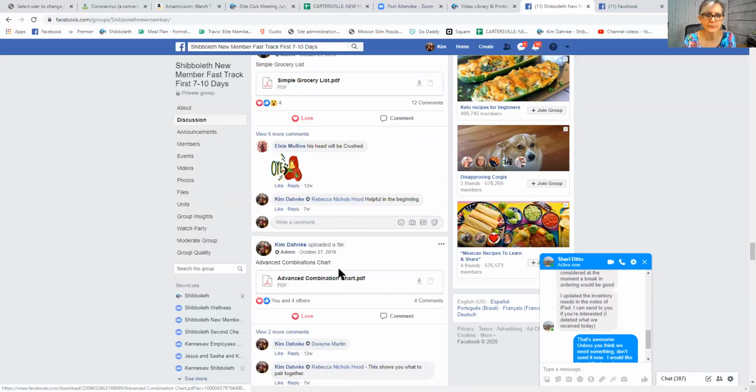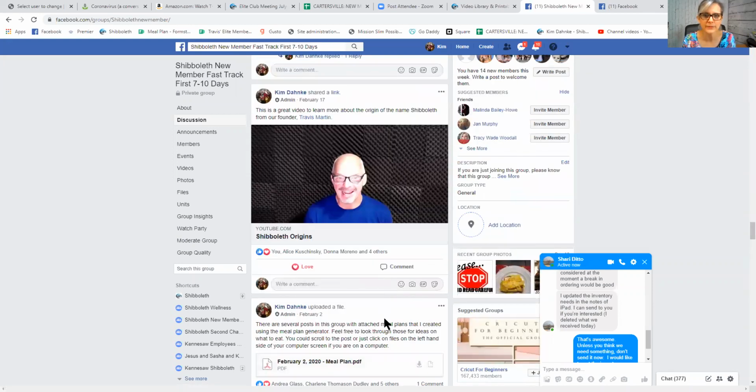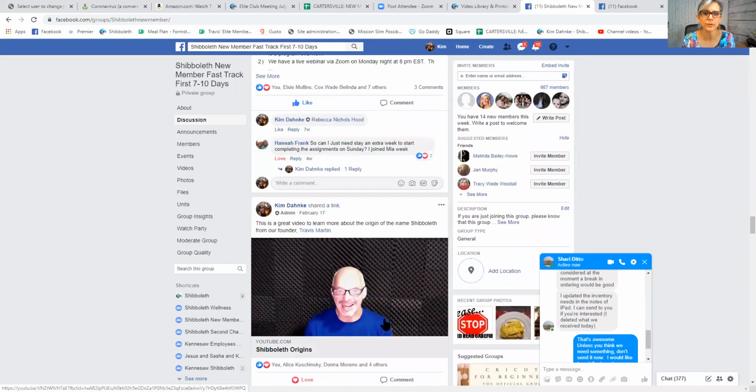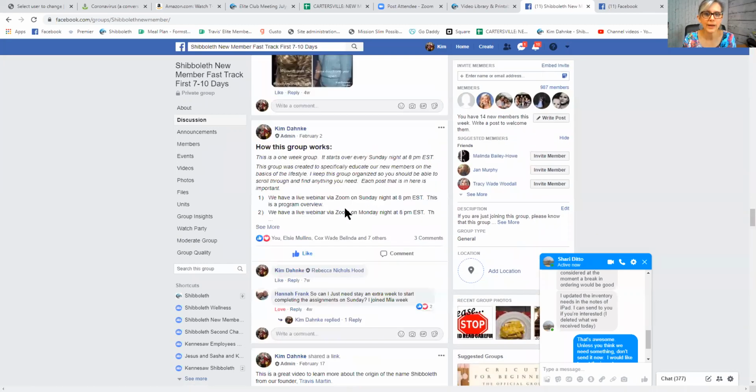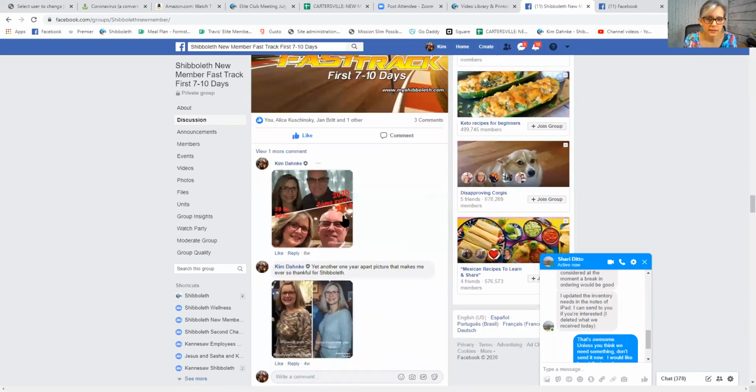So there are some important things, but I keep this group really cleaned out. If it's not in this group, you don't need it. I get rid of everybody's posts every Sunday. So it's only the things that you need to help you get started that are in here. So go back all the way to the bottom of this group and work yourself through this group like it's a textbook or a workbook. Go back through, okay? And then there are some pictures and things. Look, that was me.